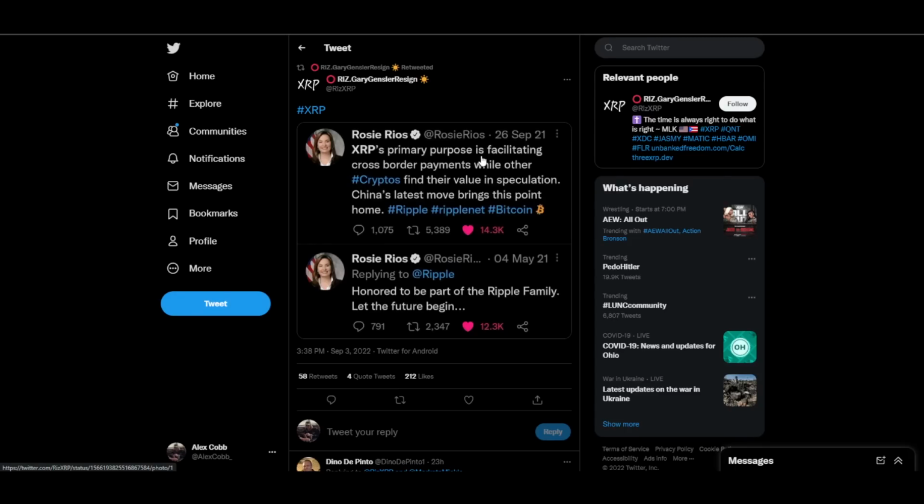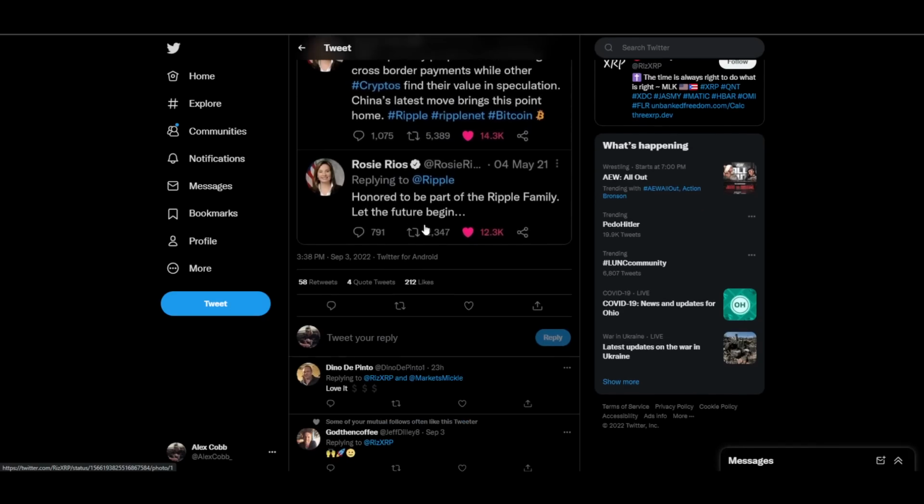XRP's primary purpose is facilitating cross-border payments while other cryptos find their value in speculation. China's latest move brings this point home. Ripple and Bitcoin. Honored to be a part of the Ripple family. Let the future begin.